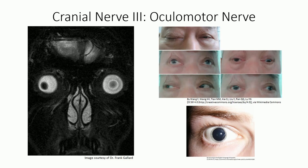Okay, so time to discuss what happens with damage to the oculomotor nerve. Well, pretty obvious answer, right? We have problems moving the eye. We can actually take this a bit further by considering the specific muscles that are lost in third nerve palsy, and just as importantly, the muscles that remain unaffected. As we'll talk about in just a few minutes, the two ocular muscles not innervated by the oculomotor nerve are the superior oblique and the lateral rectus muscle.